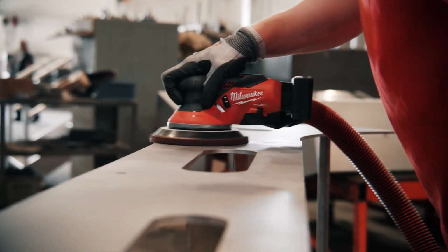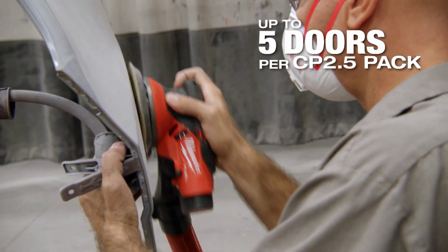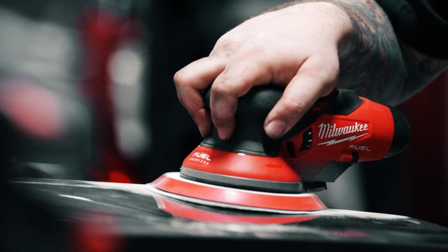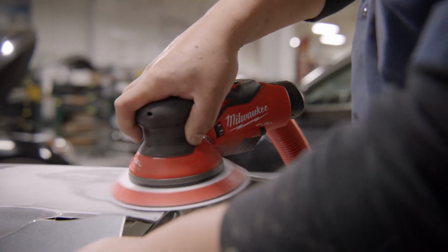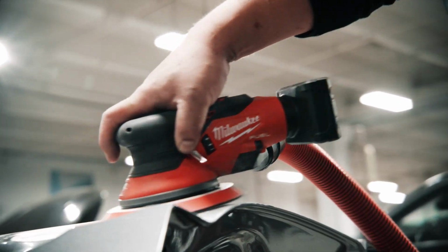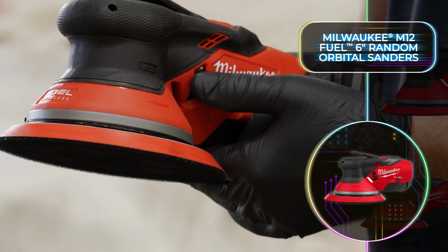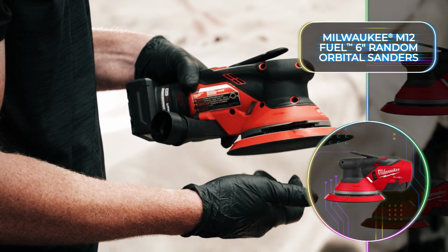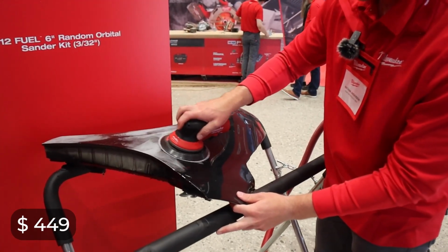It works incredibly well around corners and tight spaces, and the M12 RedLithium High Output CP 2.5 battery pack lasts through a good part of the day for filler work, while the variable speed control adds even more convenience to an impressive package. What's more, the brushless motor and RedLink Plus intelligence will provide consistent power, even under heavier than normal loads. The comfortable grip and tool-free backing pad change make everything that much easier. And to top everything off, it's even been backed by a 3-year limited power tool warranty for only $449.